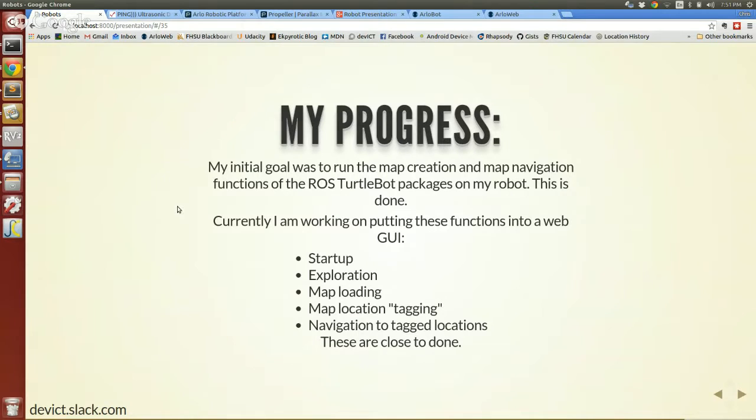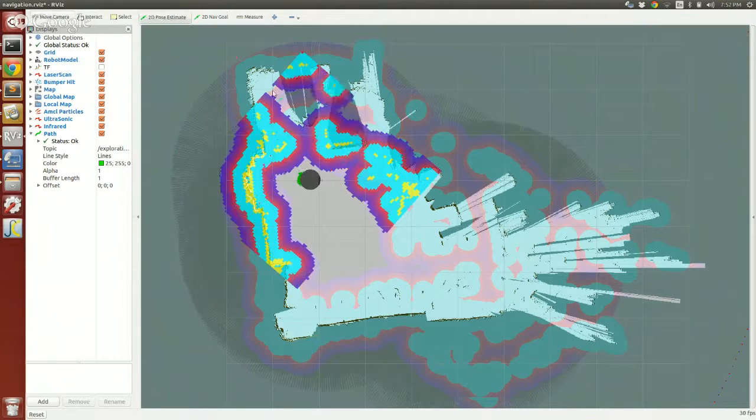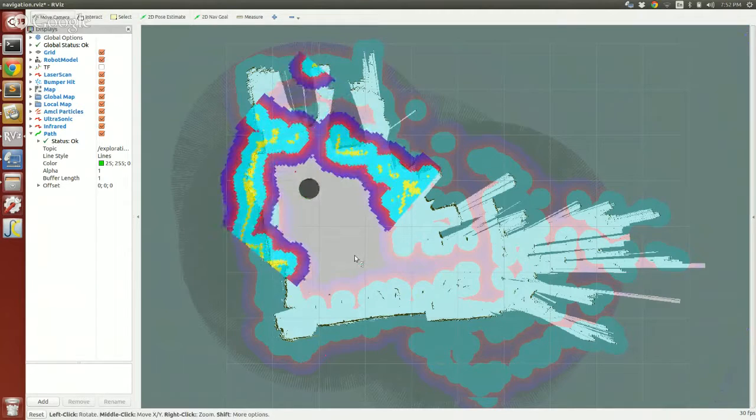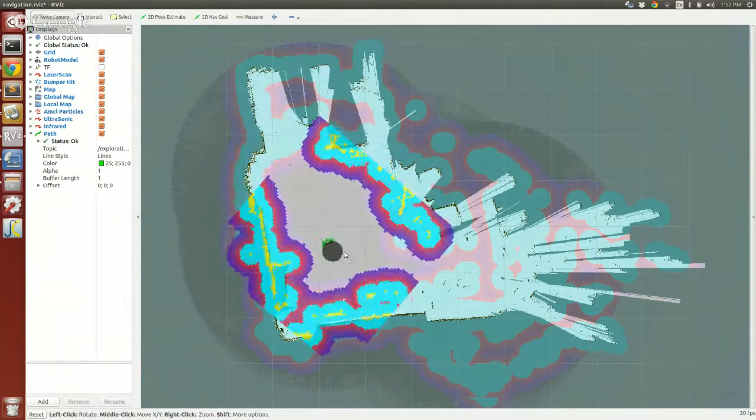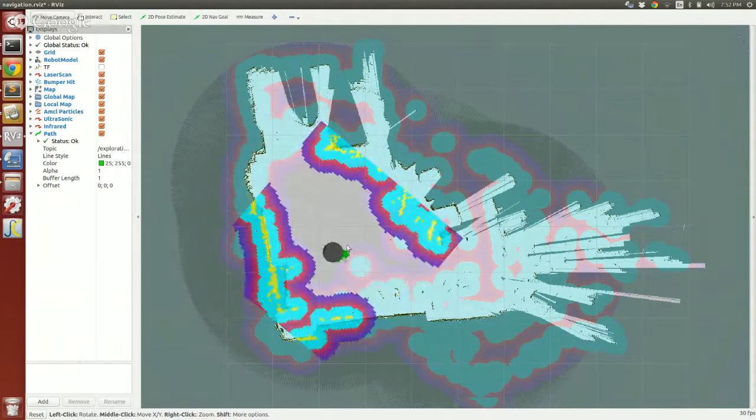And then what I'm working on right now is creating tags in the map, or waypoints, so I can drive the robot to a point and tag that spot, and then tag several spots with names. Next time, I load it up and tell it to go to those locations in the map. Because you can see here, once you have a map, I can just give it a goal and it will attempt to navigate to that location. And you could also save those locations because they're just numbers off the map, as long as you reload the same map.